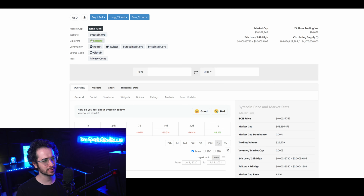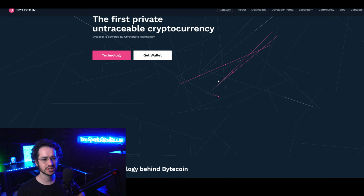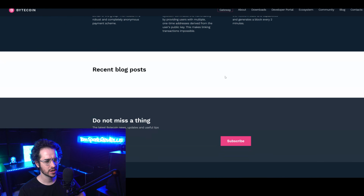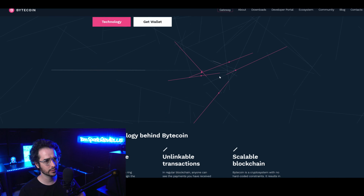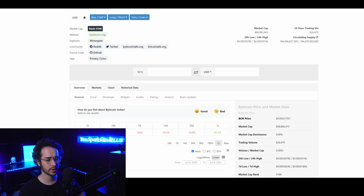Next up, guys, we have a cryptocurrency called Bytecoin. This one is pretty interesting because it was actually one of the first private untraceable cryptocurrencies. But the thing about Bytecoin is that I don't really think too much is going on with it anymore. Bytecoin was kind of the foundation of a cryptocurrency called Monero, which you probably have heard of. Monero is actually a fork of Bytecoin.